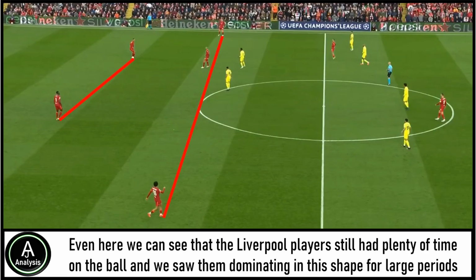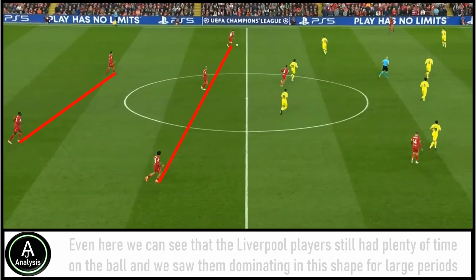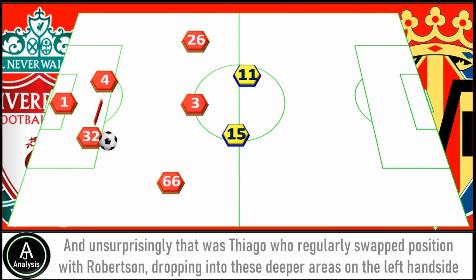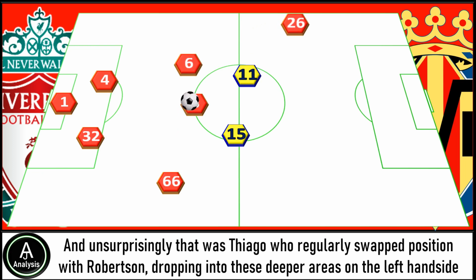Even here we can see that the Liverpool players still had plenty of time on the ball, and we saw them dominating in this shape for large periods, with the fullback situated in his positions either side of Fabinho. Obviously the time on the ball did make life easier for the Liverpool centre backs, but I still thought that they'd done a good job of progressing the play with their passing, although there was actually someone who did it better, and unsurprisingly that was Thiago, who regularly swapped position with Robertson, dropping into these deeper areas on the left hand side, from where he then looked to get on the ball before then progressing the play.